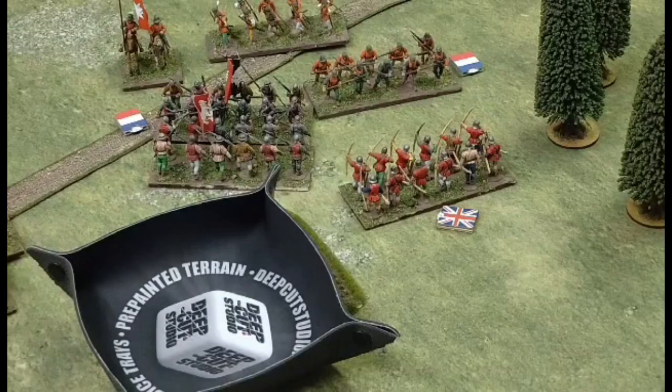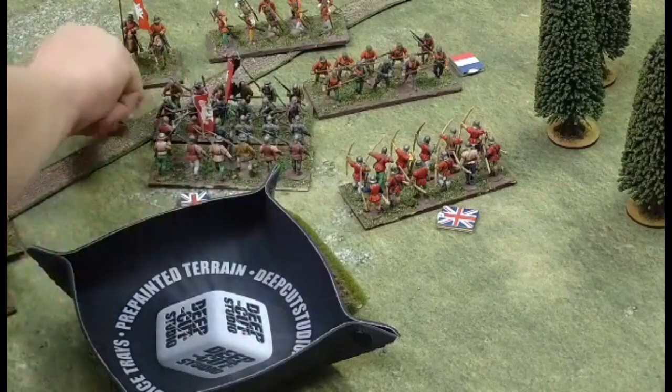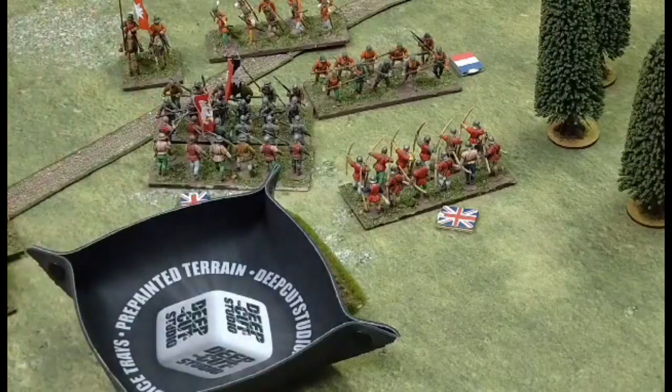However, both of them are now at a shaken perspective, with Oxford having to push one of his casualties onto his supports, which I'll give to the bowman at the back.